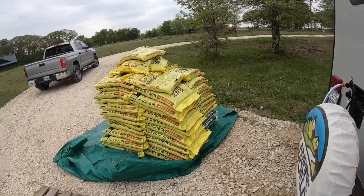Well guys, there we go. We got all the compost, manure stuff. I don't even know what time it is. I need to go get the tiller.